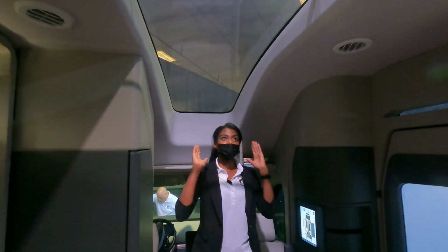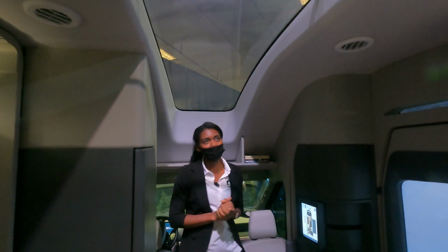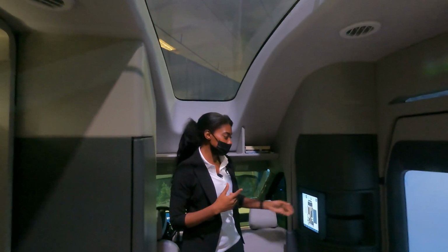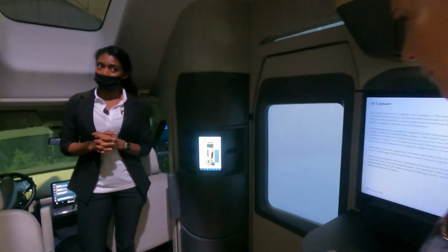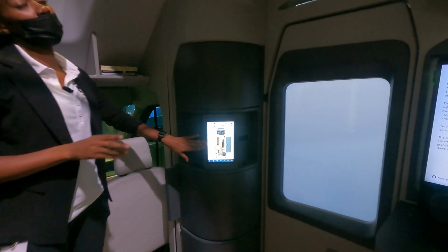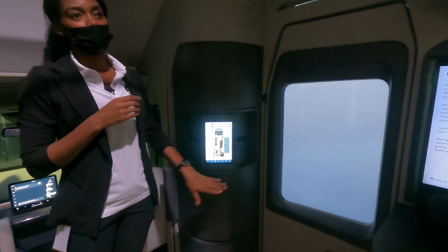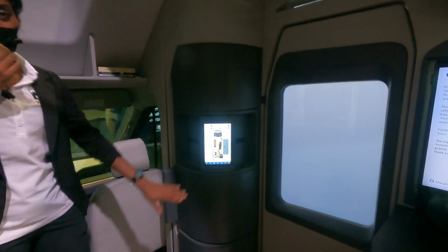Yes, and as she mentioned, our roof is a solar roof, 1.5 kilowatts. So you are also generating power that way to help charge that battery. So this is your control panel. You can literally control every aspect of this vehicle, every element of this vehicle from this one panel right here. So from lights to temperature to windows to the awning, water, whatever it is, it's right here for you.